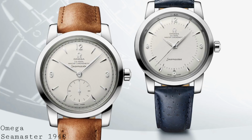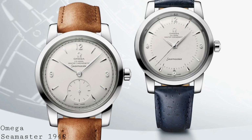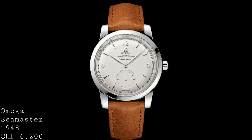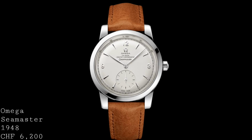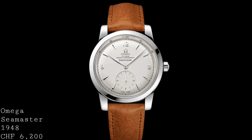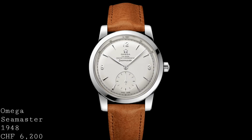However, there are two different variants, the first being the earlier model, which is more expensive, which is the version with the small seconds. And this version features a 60-metre water resistance like the other one, and is 11.65mm thick, which is slightly thicker than the other one, due to this additional complication.